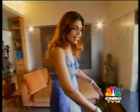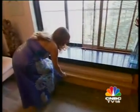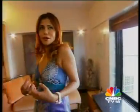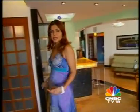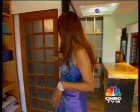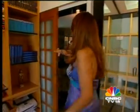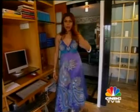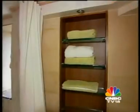This window seat actually multiplies into a double bed. That's a double bed here. It's about optimum use of space where every square foot counts. And another interesting point is my screens. I don't do doors. I do screens that disappear into the wall. The mark of a home is the bathroom. So bathrooms are very detailedly done.